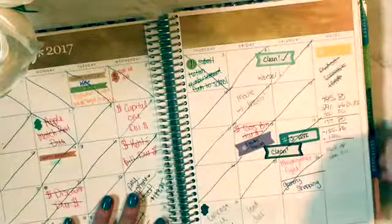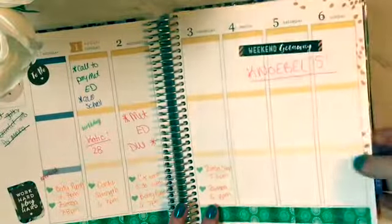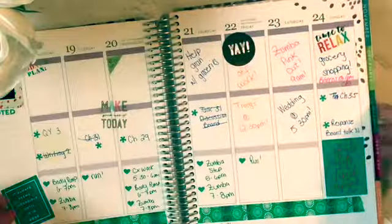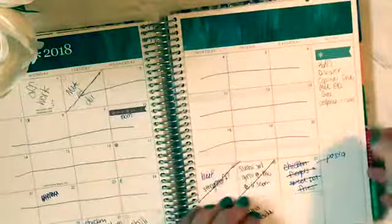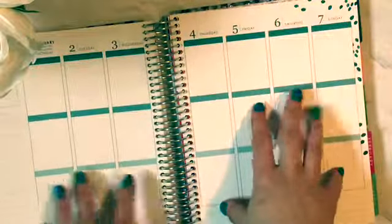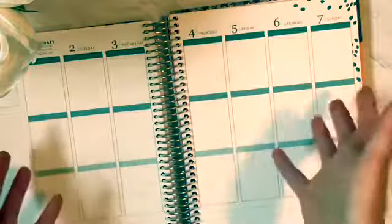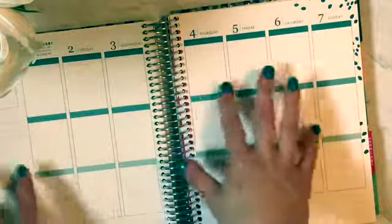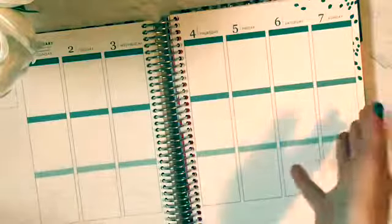So you can kind of see going through that I really got a lot of use out of this, and I really loved it. It's definitely not something I want to turn away from, but I kind of found that I wasn't using it to its full extent. As you go further on here, you can see here's a completely blank page, and I felt like I just wasn't as in love with it as when I started. And that was because I didn't feel like it was utilized to my needs.